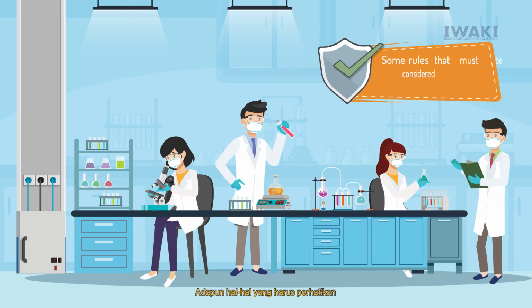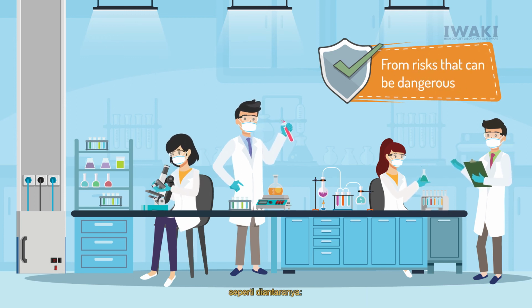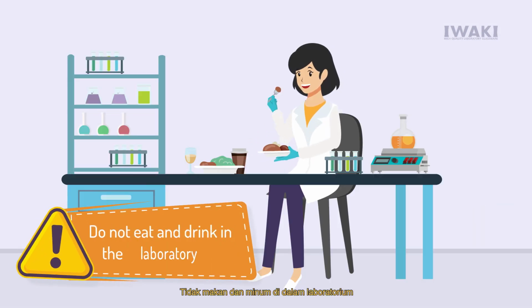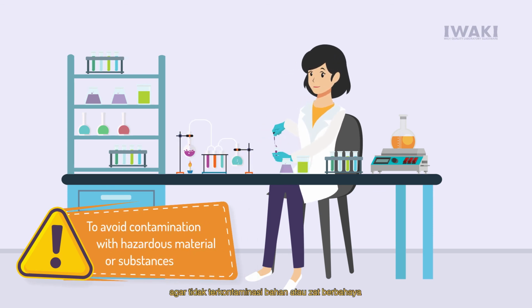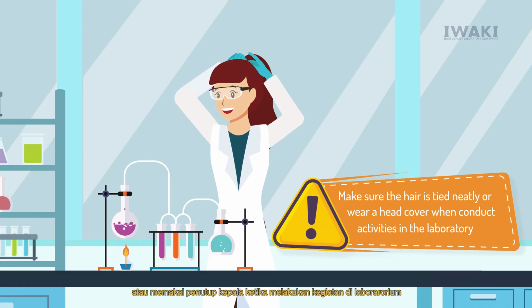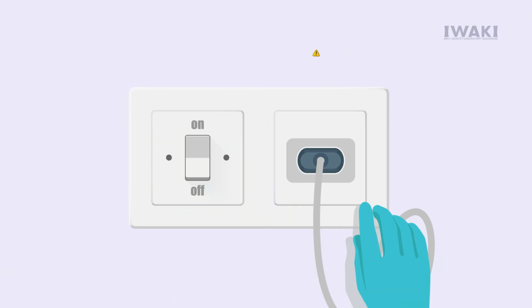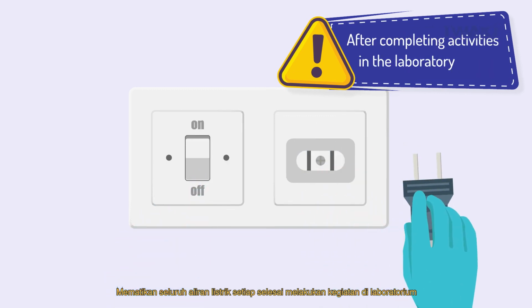Some rules must be considered to maintain security and safety from risks that can be dangerous, such as washing hands before and after doing activities in the laboratory. Do not eat and drink in the laboratory to avoid contamination with hazardous materials or substances. Make sure the hair is tied neatly or wear a head cover when conducting activities in the laboratory to avoid contamination or chemical exposure. Turn off all electrical power after completing activities in the laboratory.